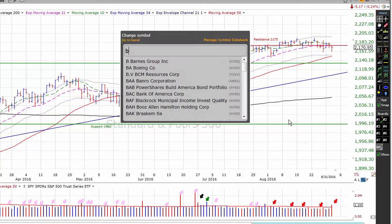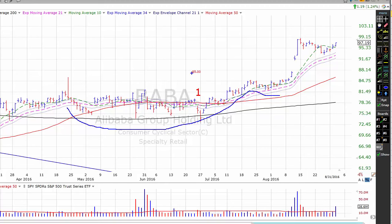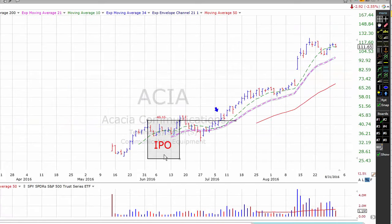We currently hold Alibaba, BABA. We bought Alibaba when it gapped out of this first stage cup and handle base at $85 a share. We bought this gap after the company reported earnings. Notice how we had this spike in volume around the time that the stock gapped out. That's very bullish. Our current stop on Alibaba is at $86.94.